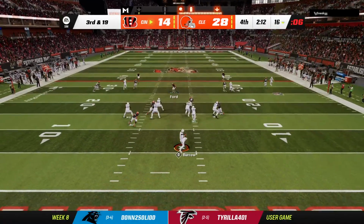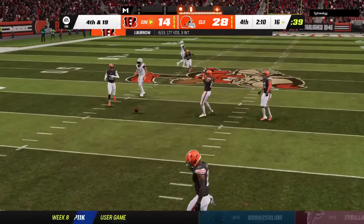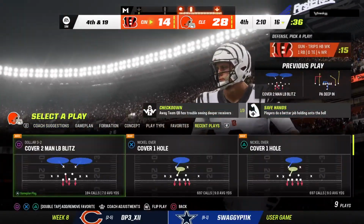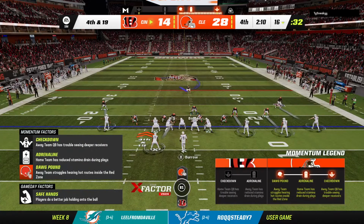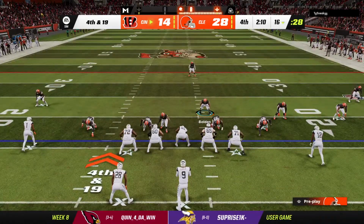Play action. It's Burrow. And that is incomplete. I think it's safe to say he's made some questionable decisions out there so far. Forced some throws into tight coverage. He's already been picked off in this game. 4th down now, but he was fortunate on that one. Not to have another turnover on his ledger.